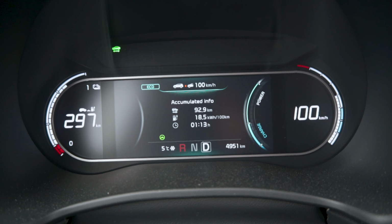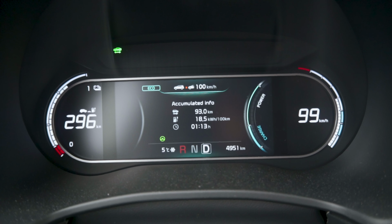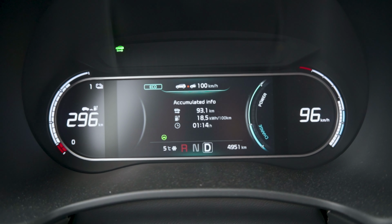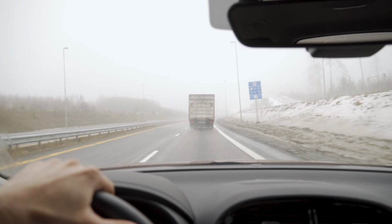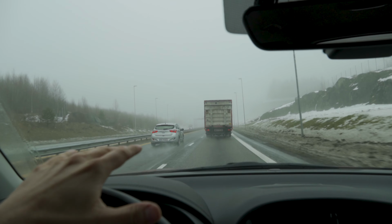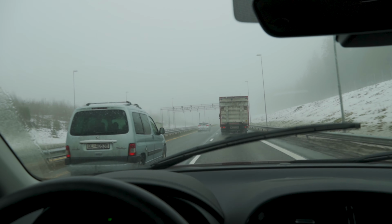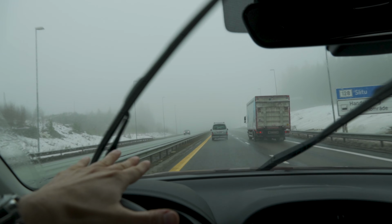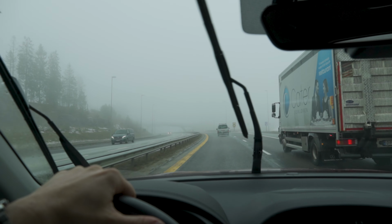We have just passed Askim and our consumption is now 18.5 kilowatt hours per 100 kilometers. We've been on the road for 1 hour and 14 minutes and done 93 kilometers. But what is interesting is that the consumption at 18.5 kilowatt hours per 100 kilometers is actually 2 kilowatt hours less than we had thus far on the route last week in snowy weather. So that is very, very interesting. And look, it is quite wet outside. It's not raining, but the roads are wet everywhere we have been driving.